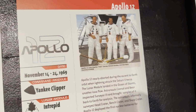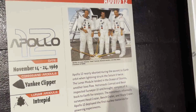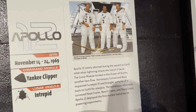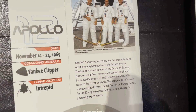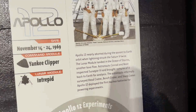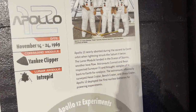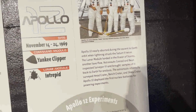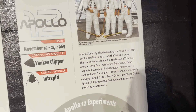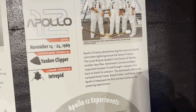Took place 1969, Apollo 12 nearly aborted the ascent to Earth orbit when lightning struck the Saturn V twice. The lunar module landed in the Ocean of Storms, another lava flow. Astronauts Conrad and Bean inspected Surveyor 3 and brought samples of it back to Earth for analysis. The astronauts informally surveyed Head Crater, Beach Crater, and Sharp Crater. Apollo 12 deployed the first nuclear batteries for powering experiments.